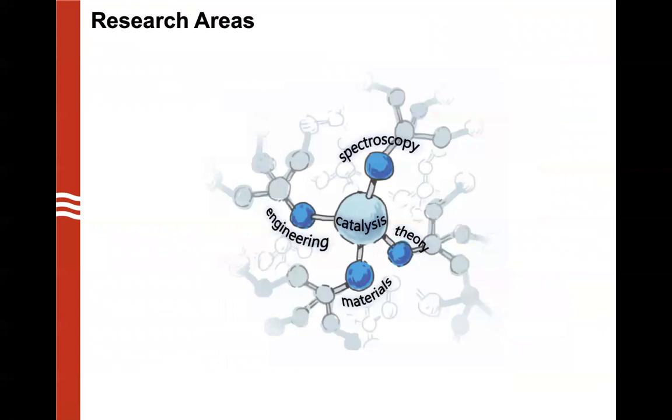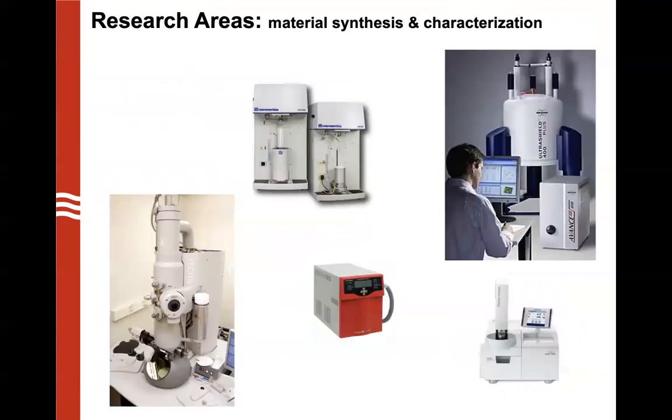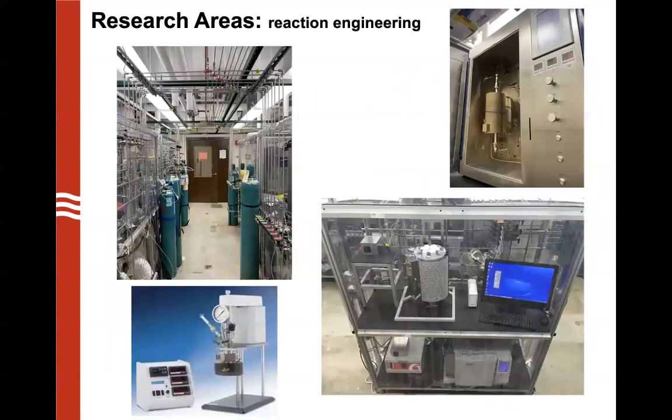The group works around four pillars, I would say. The first one is making materials and better understanding the materials chemistry. So we use various techniques ranging from hydrothermal sol-gel chemistry all the way to the design of multifunctional materials. And we use a large variety of different complementary characterization techniques that are either directly accessible in the group or on campus. For instance, electron microscopy and solid state NMR spectroscopy.